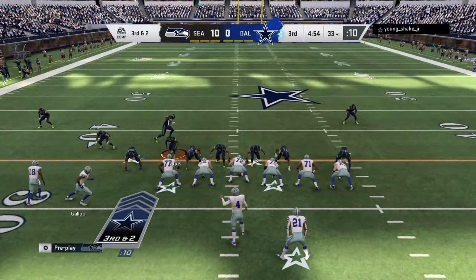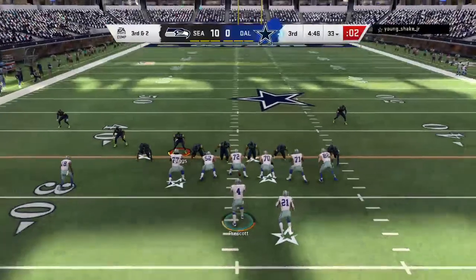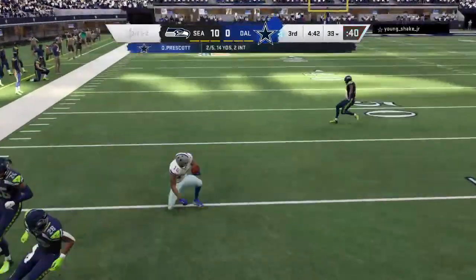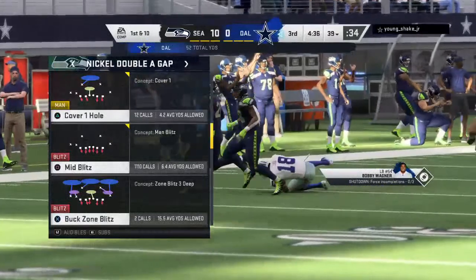Mike 50, bend it, bend it. We're going to 54. From the shotgun, it's Prescott. He's got his target. It's Cobb. First time they've looked his way in this game. He comes through picking up the first.